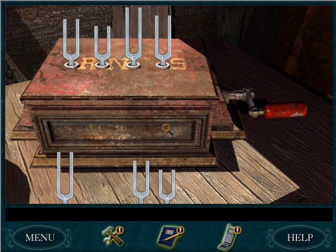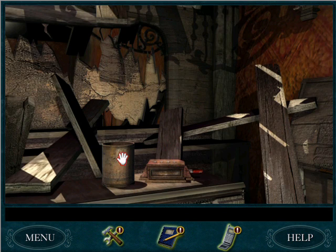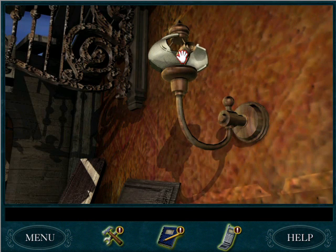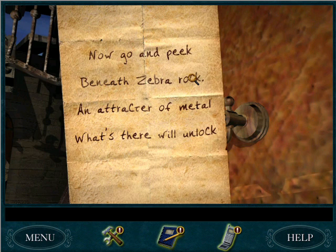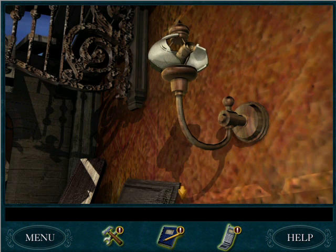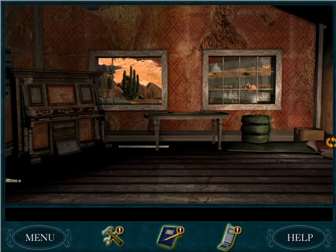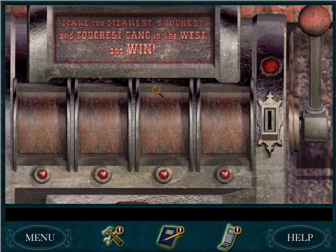Ooh. Sound of breaking glass. It's a horrible sound. And then if you step back, you'll notice that this lamp just broke. And it says, "Now go and peek beneath Zebra Rock. An attractor of metal what's there will unlock." So the attractor of metal that we're going to need is a magnet. And we're going to need to peek beneath Zebra Rock. We haven't looked at this yet either.